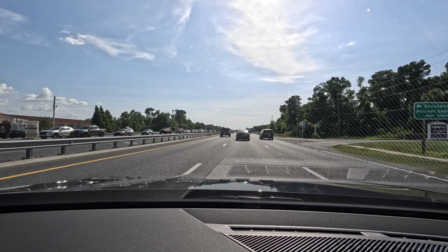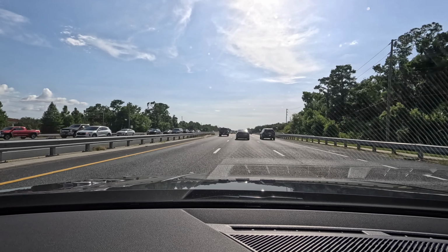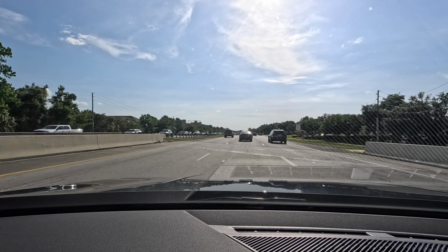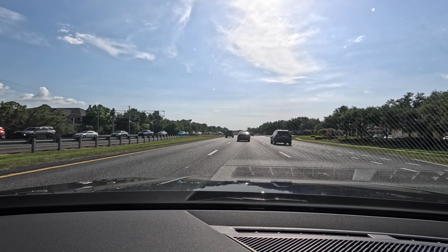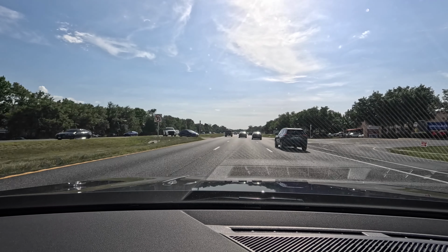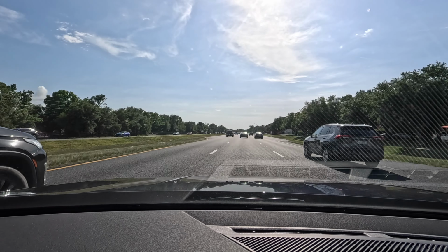But if you're putting it in a category against the competition, they're gonna be less in price than this, and they're gonna have more performance attributes, especially the new S3. I have a review on it. Awesome vehicle with the power that you get underneath it.